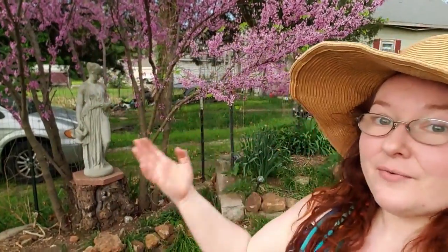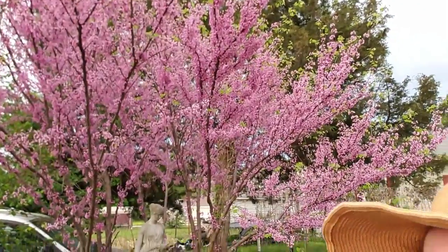I wanted to take y'all on a quick tour around the garden before the sun sets this evening. I'm not sure what day it is. I think it's like the 15th or the 16th maybe. It's mid-April and the redbud is still blooming, and that's very nice. I think it's very pretty, but I'm gonna get the camera turned around and just take you guys on a tour of the yard.